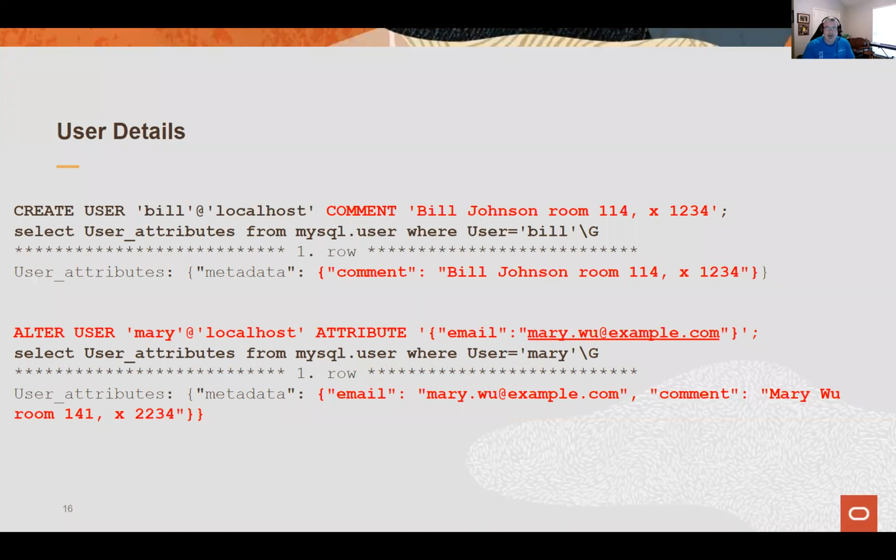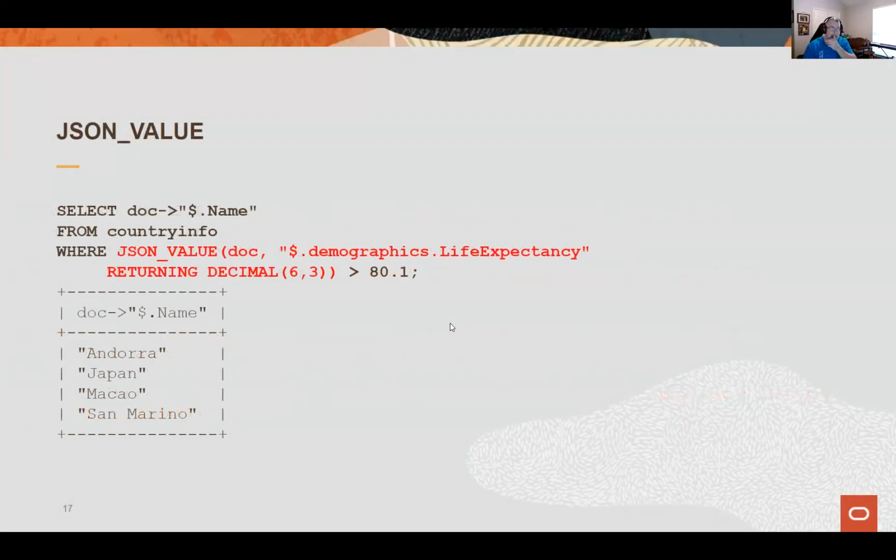Well, we now have a way to add comments into the user attributes field in the mysql.user table. So you can actually specify who is what for which account, some information about them. The example you see there is they're adding an email. So if you're a longtime admin and you're thinking, oh my God, that's a godsend, that we really needed that many years ago.